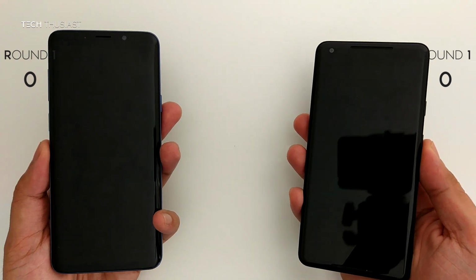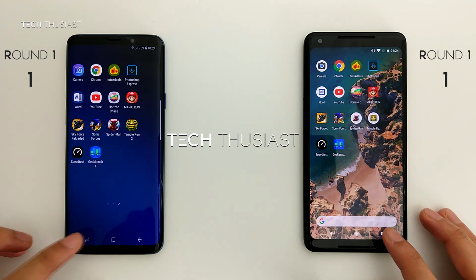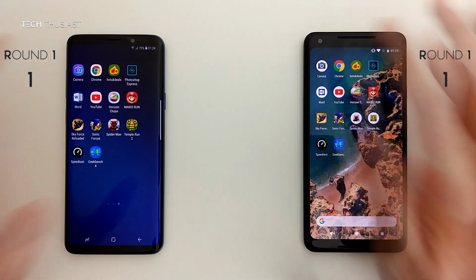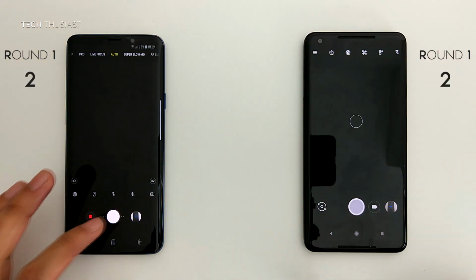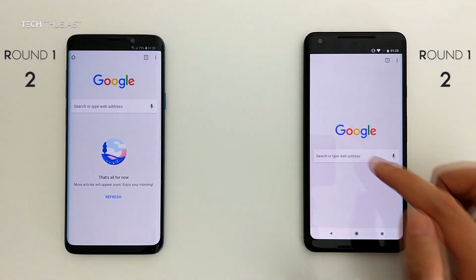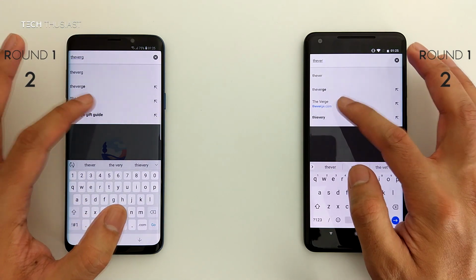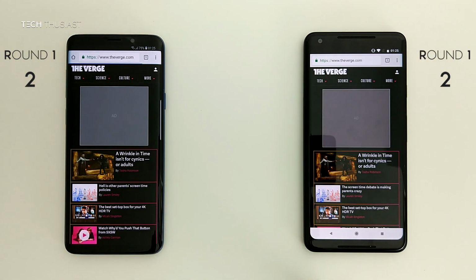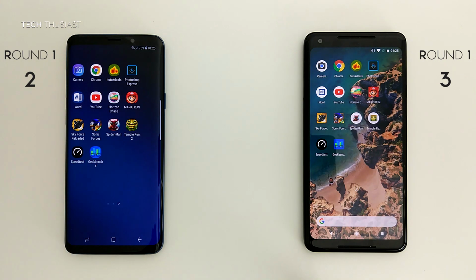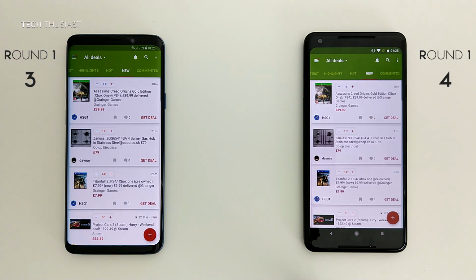that again. Yes, they unlocked at the same time. Okay, so just before running the test, you can see there are no apps or games running in the background, and the first app will be the camera app, and they both loaded up at the same time. Google Chrome, and I'll be going to the Verge website. Okay, they're starting to load up, and the Pixel 2 XL was faster at loading up the advert here. Hot UK deals. And they both opened up at the same time.